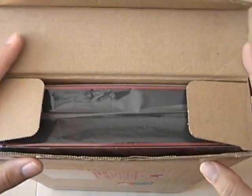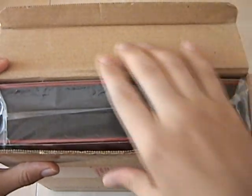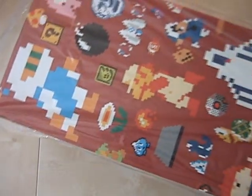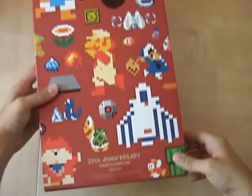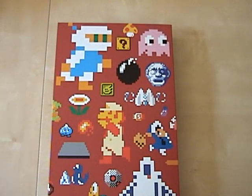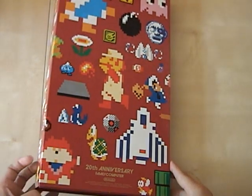So you open this big box up, and what do you get? But another box inside a bag. Unbox this further, unbag it, see a lot of pixel art on all sides.